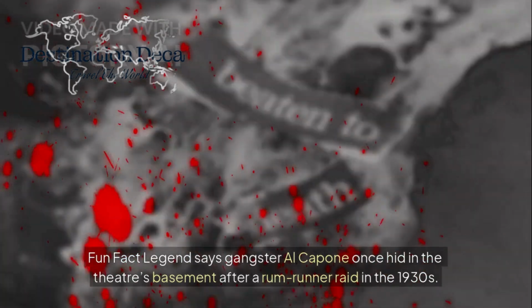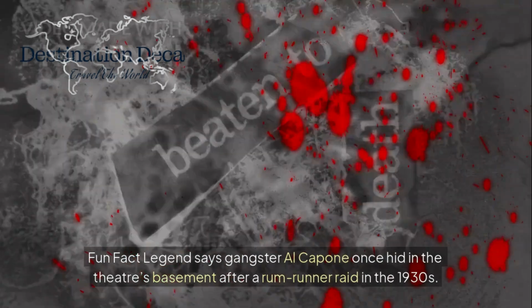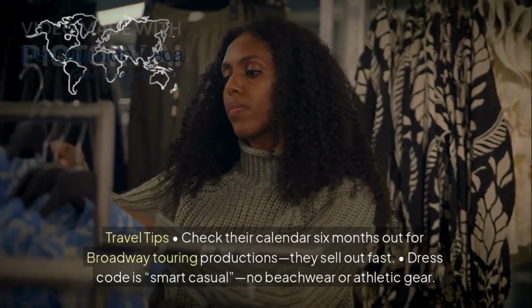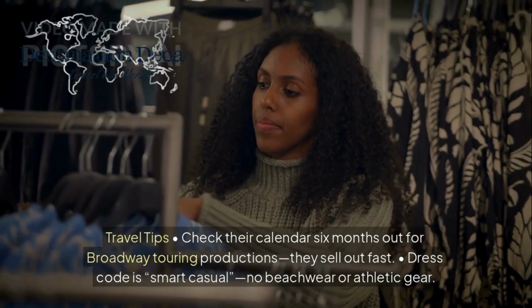Fun fact: legend says gangster Al Capone once hid in the theater's basement after a rum runner raid in the 1930s. Travel tips: check their calendar 6 months out for Broadway touring productions, they sell out fast.